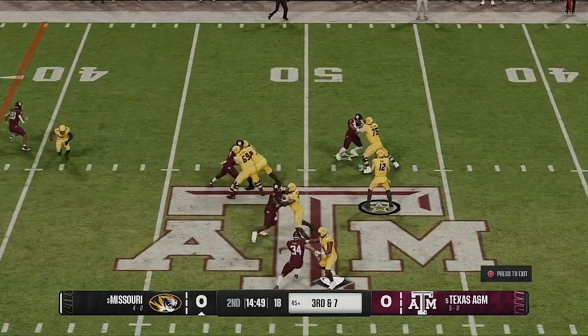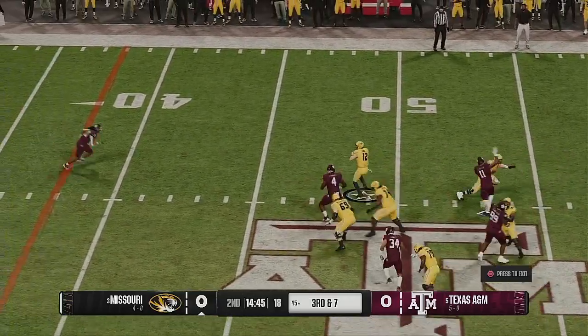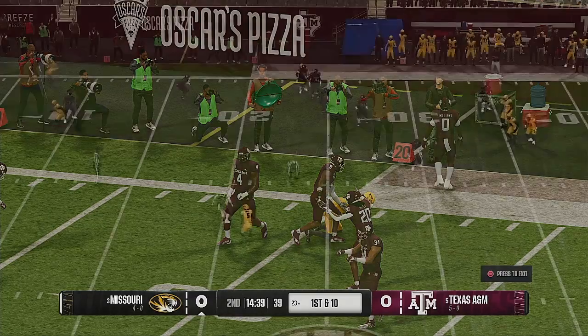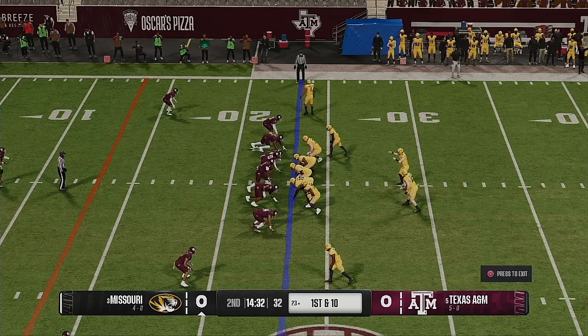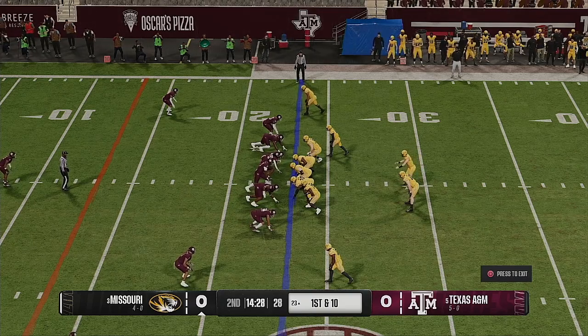Looking to pass, it's Cook. The pocket breaking down. Breaking free at the 35. He'll avoid the big hit with the slide. The offense finally producing here. Sets up a first and 10. Man, this quarterback can play the game. He can throw, and as we see here, he can run the football.